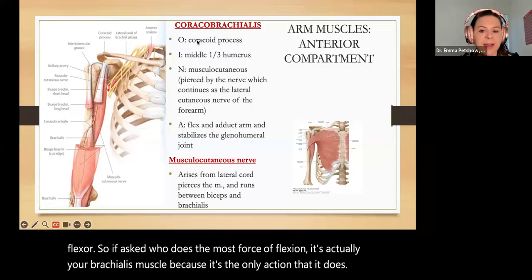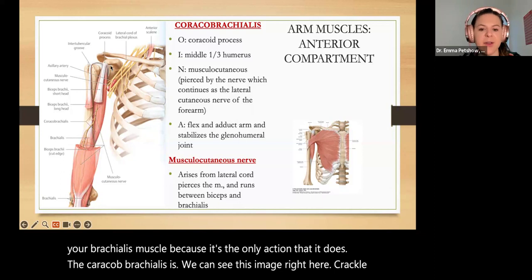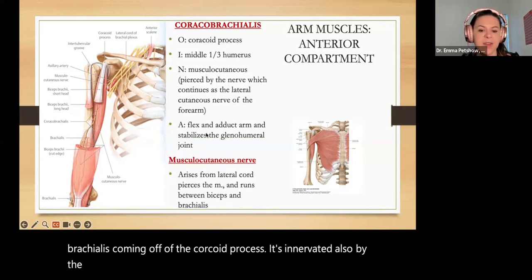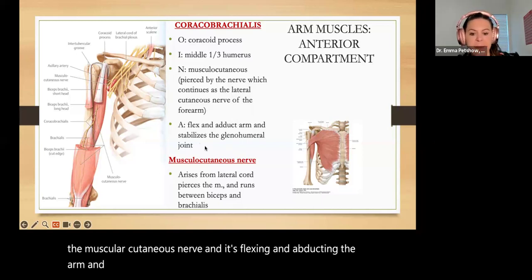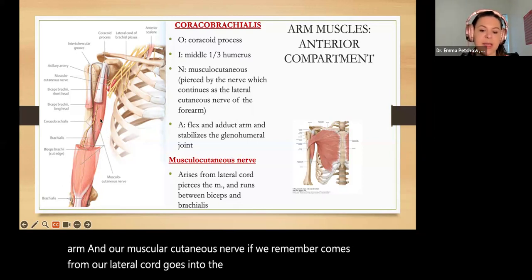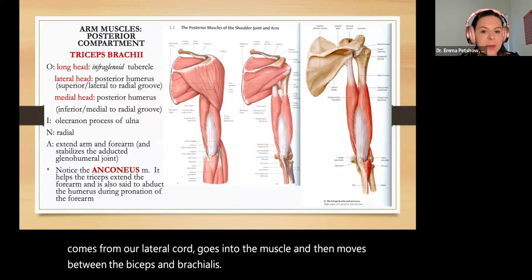The coracobrachialis, we can see this image right here, coracobrachialis coming off of the coracoid process. It's innervated also by the musculocutaneous nerve, and it's flexing and adducting the arm. And our musculocutaneous nerve, if we remember, comes from our lateral cord, goes into the muscle, and then moves between the biceps and brachialis. So that is the anterior compartment.